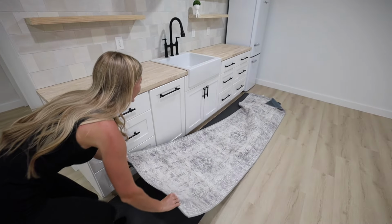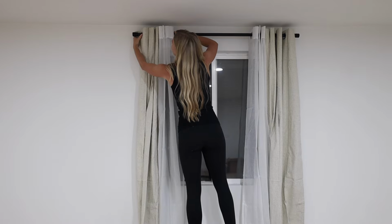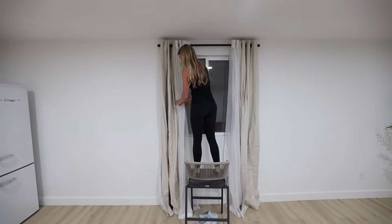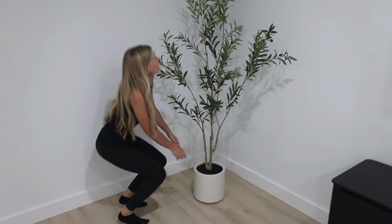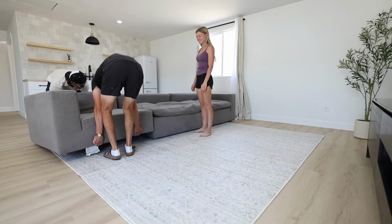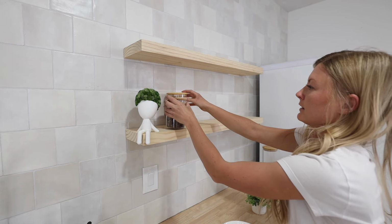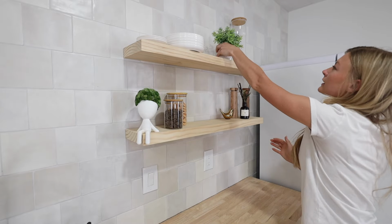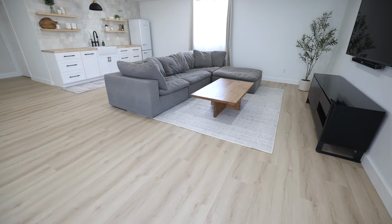Now, I know what you might be thinking. Why would I choose white rugs for a space that's bound to get dirty? And all I can say is I'd rather see the mess and clean it, than hide it with a darker rug. I added some new curtains and a cute little tree in the corner to bring in a little bit of the outdoors. And once I had more help in the morning, we brought in the couch and the coffee table to complete the hangout area. Finally, I decorated the kitchen. This is where our snack station will be, and soon I'll fill all these jars with their favorite treats.